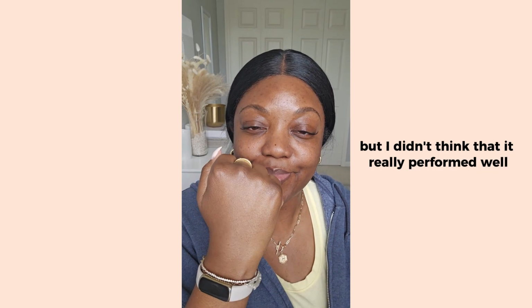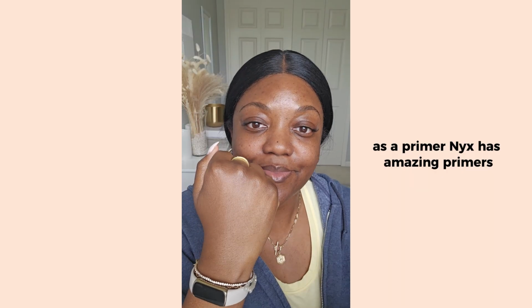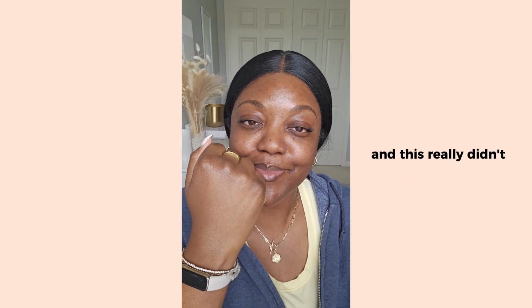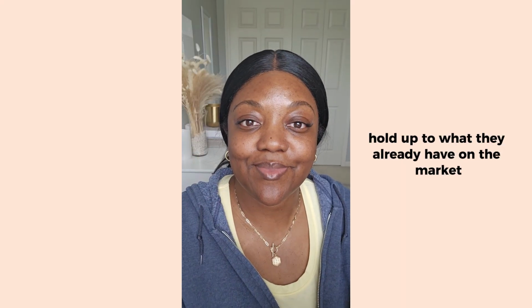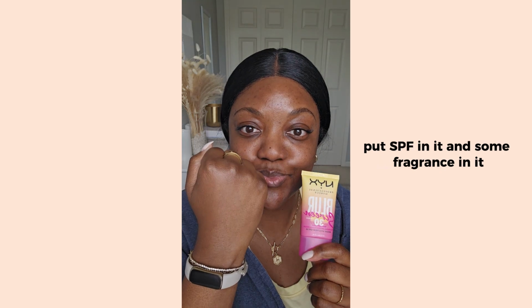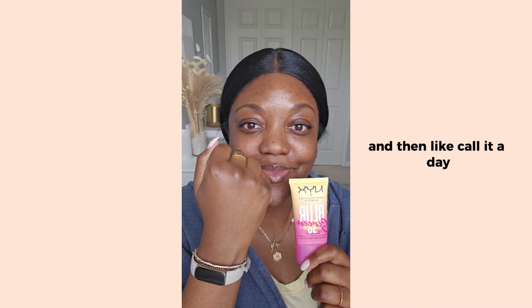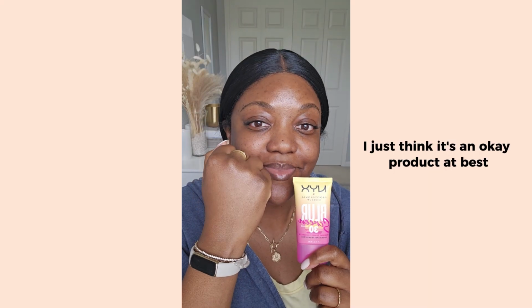But I didn't think that it really performed well as a primer. NYX has amazing makeup primers that I swear by, and this really didn't hold up to what they already have on the market. I just feel like they made a tacky primer, put SPF in it and some fragrance in it, with the cactus extract, and then called it a day. I just think it's an okay product at best.